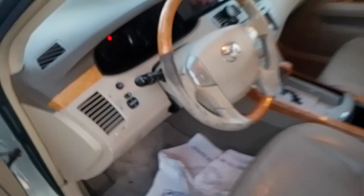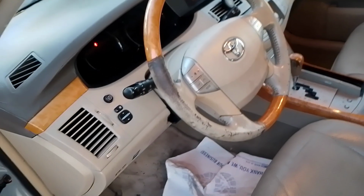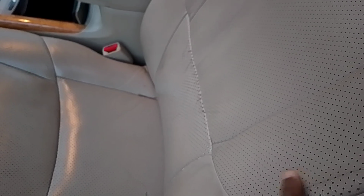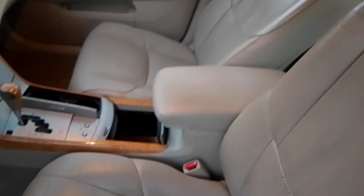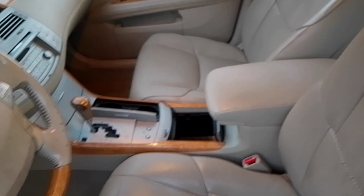Driver's side, steering wheel. This one's got the wood. The leather on the steering is obviously going or gone. Let's see. I already have an '05. The seats are not like these. These have the perforated leather seats, probably better quality than the other one. The interior is actually not too bad. With a good cleanup, it should be okay.